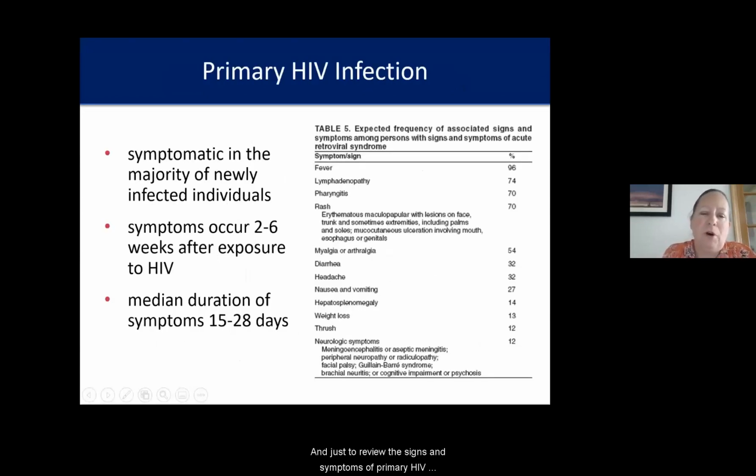And just to review the signs and symptoms of primary HIV infection, primary HIV infection is symptomatic in the majority of newly infected individuals. These symptoms occur about 2 to 6 weeks after the exposure to HIV, and the median duration of symptoms is about 15 to 28 days. And it's this prolonged duration that distinguishes the acute retroviral syndrome or primary HIV infection from other more mundane viral upper respiratory tract infections, because sometimes the symptoms are very overlapping.